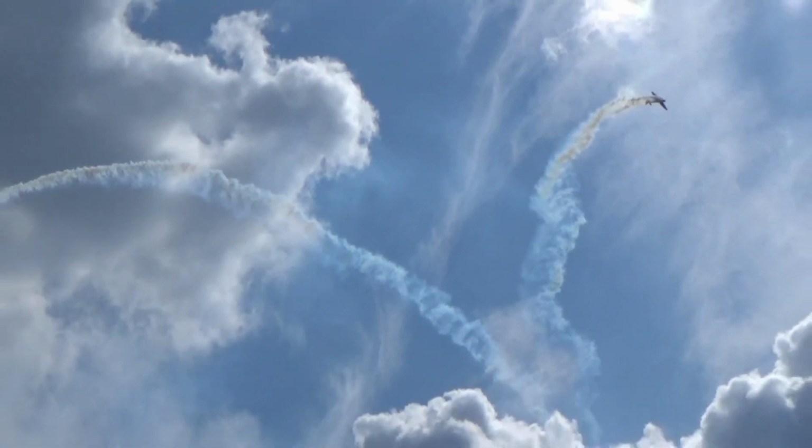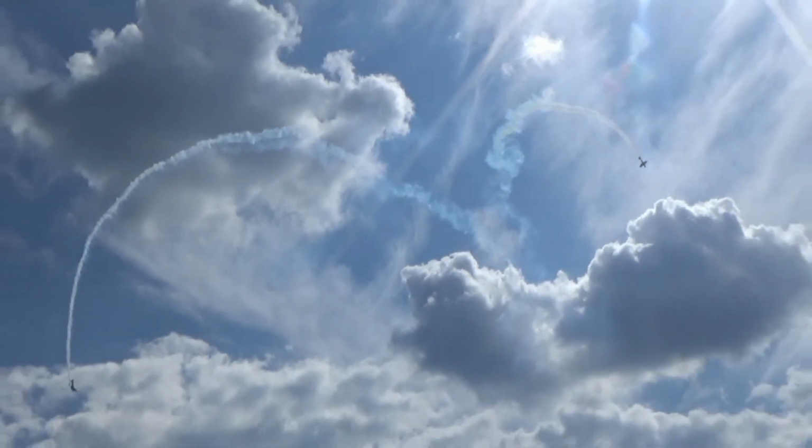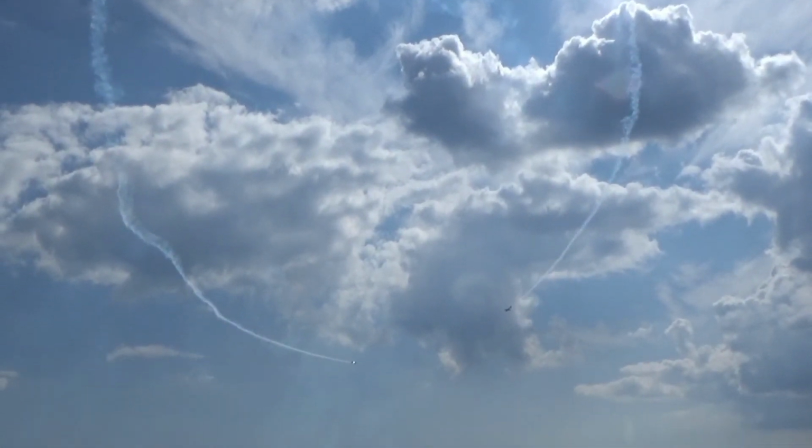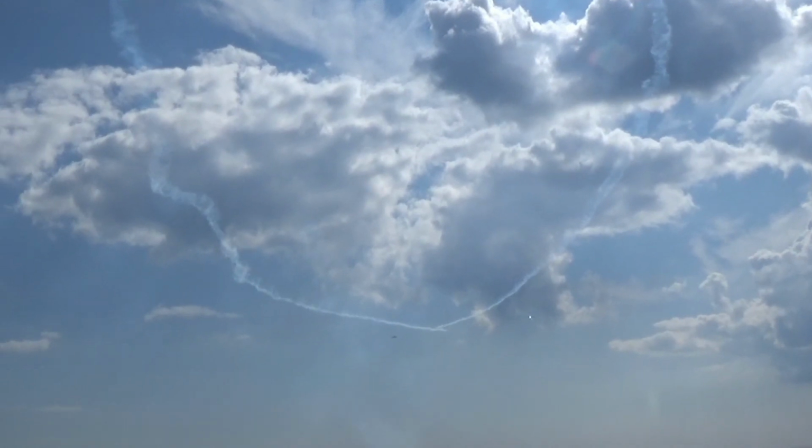And pulling up beautifully now, showing a bit of the Bournemouth love, the Twister Duo making that beautiful heart. This one's for you, everybody.